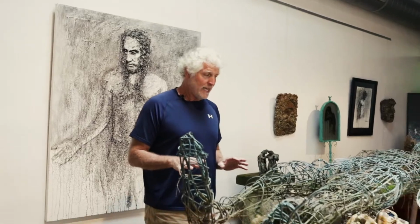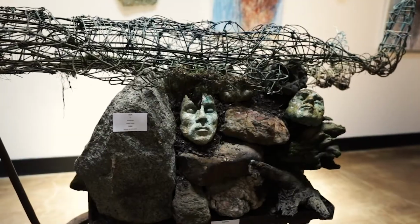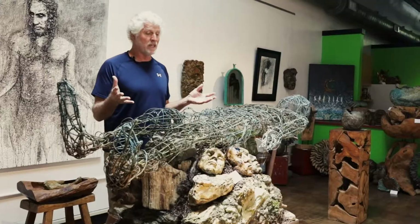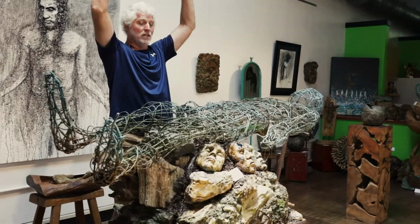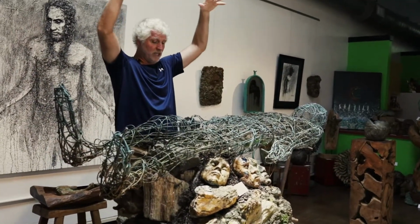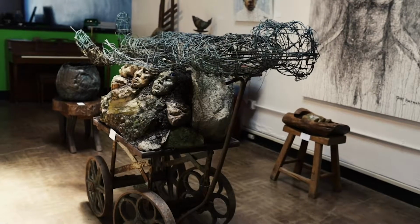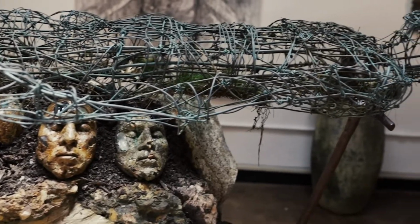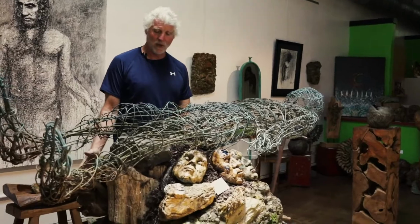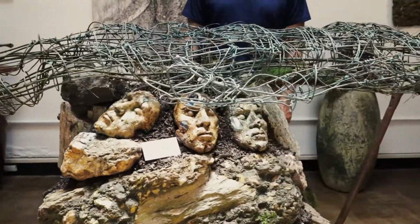So this is the first time for me to do this, and it's an art installation I did right here in the gallery. And what's really great about this, as we look up, we're right over a skylight, so the natural sunlight comes in on this art installation. And what it is, it's a mixture of rocks and an old iron wagon. No telling how old it is, at least 100 years old, weighs at least 500 pounds.